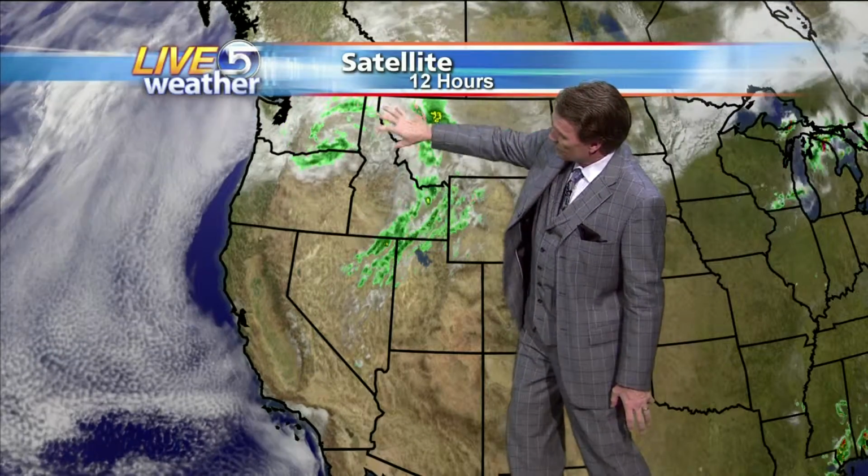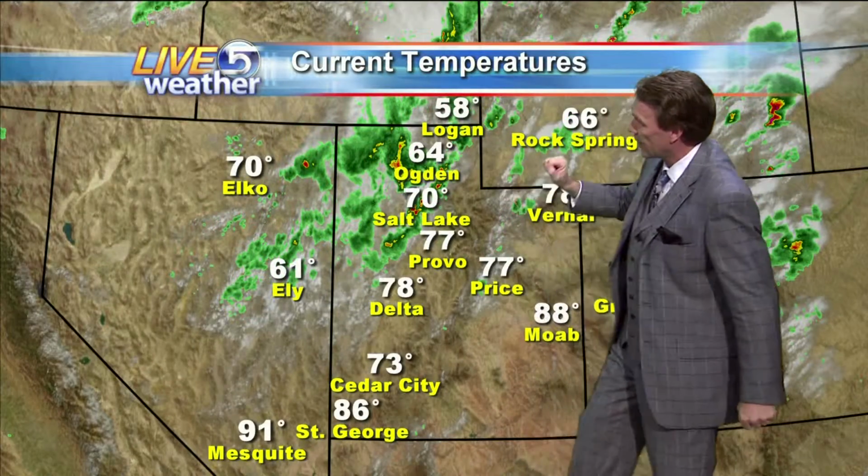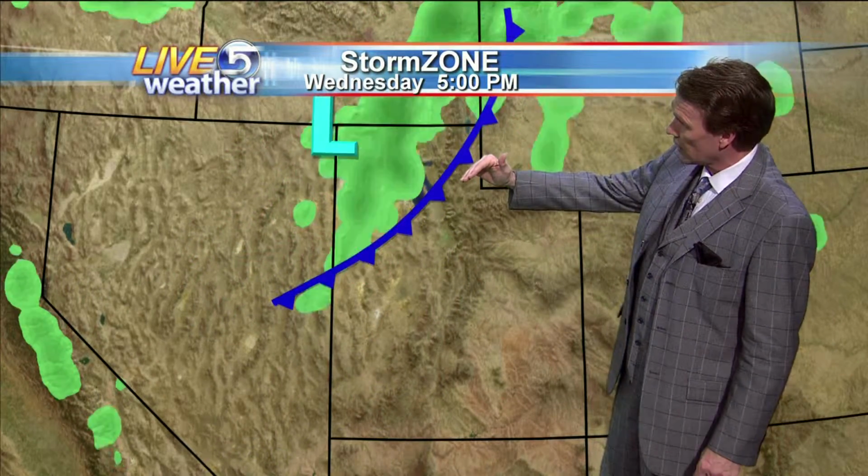Here's the culprit. It's an upper-level low that is spinning. You see the counterclockwise flow there. It's picking up a little bit of tropical moisture, and you have this clash zone right here. The warm air coming up and clashing against the cooler air. And you can definitely see the cooler temperatures, like Logan at 58, Ogden 64, Salt Lake 70, and then Provo is 77. So here's where we are right now.